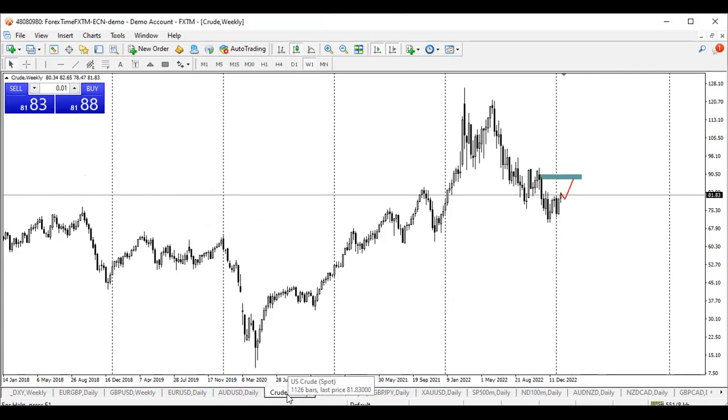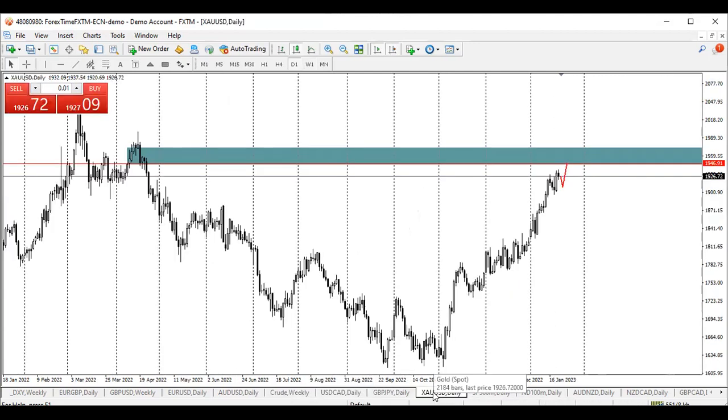On crude, let us look at what crude will look like. This coming week, we expect crude to increase in value. That means crude is going to rise instead of falling, so you'll be looking for opportunities on crude. Let's look at gold. Gold is going to make a momentum move in a bullish direction. Let's look at it carefully.